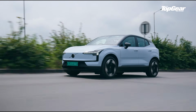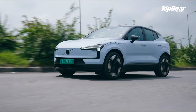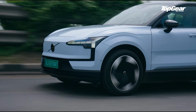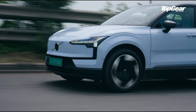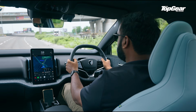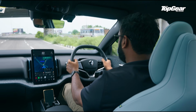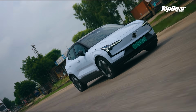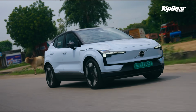The variant that we get in India is the single motor rear wheel drive version, which makes 268 brake horsepower and 343 Newton meters of torque. That means it goes from 0 to 100 in just over 5 seconds, 5.3 to be precise, which is quicker than the Golf GTI. And yes, this is a Volvo that is quicker than a GTI. But the thing is, it does not feel as wild as the GTI. It's linear, it is calm, and it is very collected because it feels like it's too grown up for its own good.